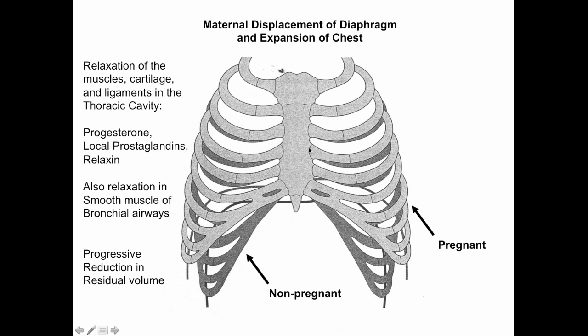So first off, the physical structure of the thoracic cavity in mom actually changes. If we look at the non-pregnant position of the ribcage and the diaphragm versus the pregnant position, what you notice is that the pregnant ribcage is wider, right, and has a larger circumference. It's expanded out more. And the diaphragm is displaced upwards to a certain degree. Okay? So the rib cage is wider and larger, displaced out, and the diaphragm is displaced upwards.